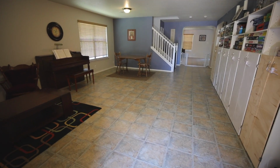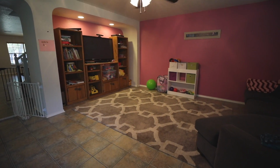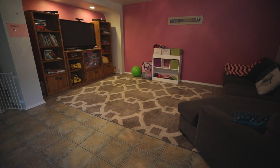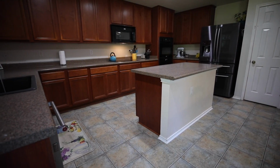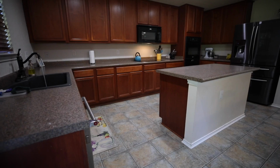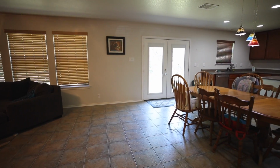The open floor plan to this home is amazing. There's tile flooring throughout the downstairs, and there's also 3 living areas along with 2 dining areas. The kitchen comes with an island, updated appliances, a ton of cabinet and counter space, and is wide open to the rest of the downstairs.